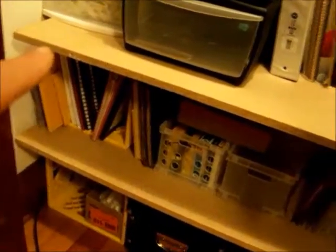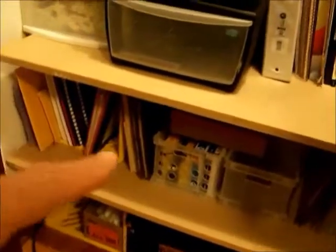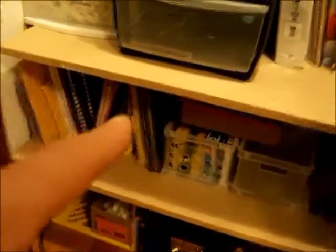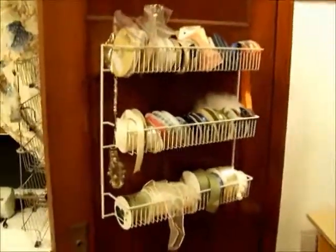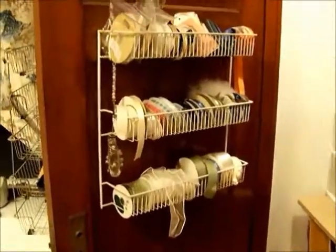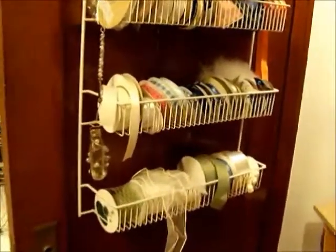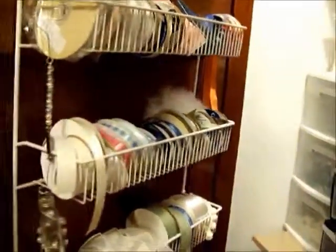I've got some mailing supplies here, printer supplies, a couple of old books there. I think there's an old atlas and a couple of old music books that I can pull from. Just different things like that. My software is contained in that little black box at the bottom. And then I showed you this before. On the door I have a pantry caddy that's meant for canned goods. I've used it to hold my large spool ribbon. I think it'll work really well. It's handy, but it's out of the way at the same time.